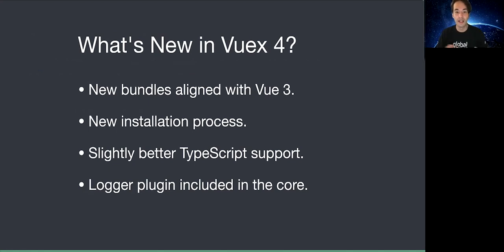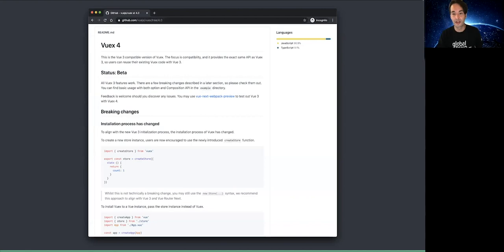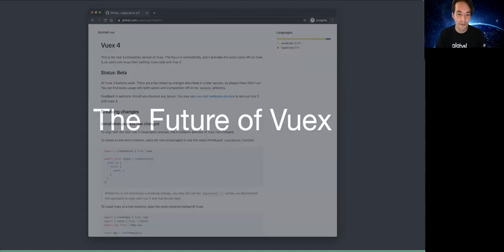To wrap up, these are the changes in Vuex 4, which means all other things like defining state or actions and such is exactly the same as in Vuex 3. I hope it's very easy to migrate from Vuex 3 to Vuex 4. It should work almost all the time out of the box. And you can read about these changes in the Vuex GitHub repository, v4.0 branch we have. So there's a README there. So if you're interested, please check it out.